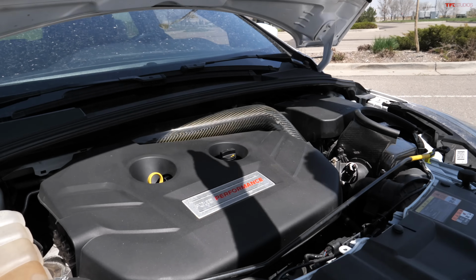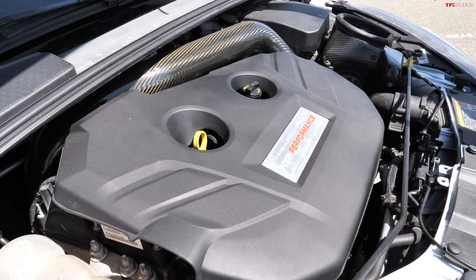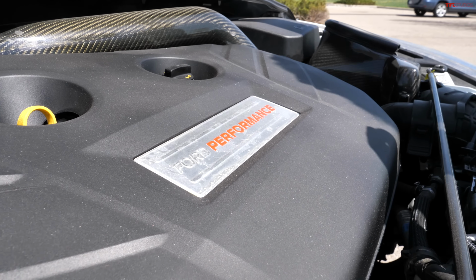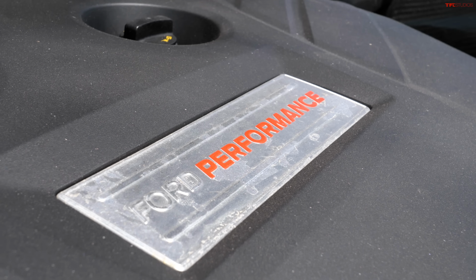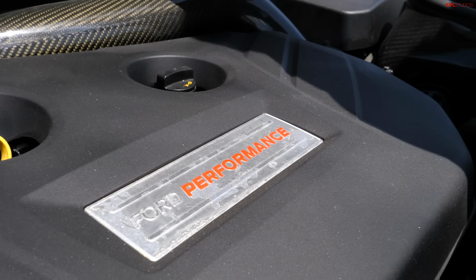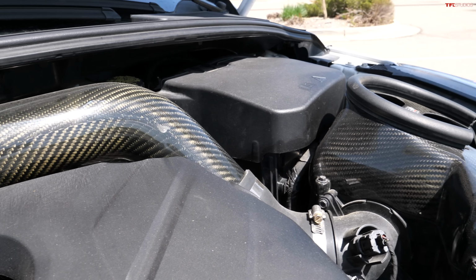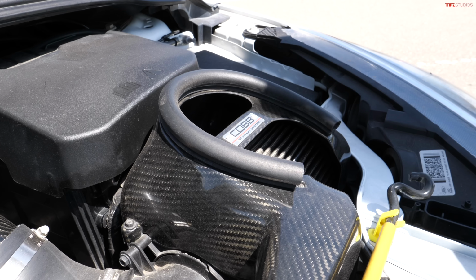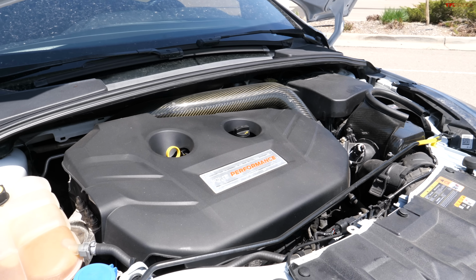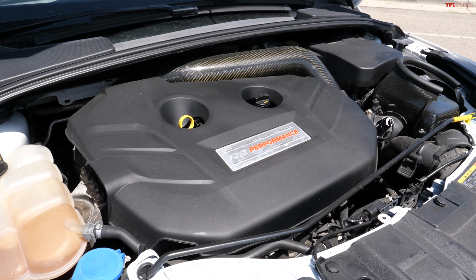So this is Ford's 2.3 liter EcoBoost 4-cylinder, and this was not only in the Focus, it also came in the Mustang as well. But in the Mustang, it was putting out about 320 horsepower. For the Focus RS, they hopped it up to 350 horsepower. Now this one has been modified a little bit by this Cobb intake system, so it may be pumping a little bit more than stock, but I think it's going to be fairly stock. 0 to 60 times on these were about 4.7 seconds, so pretty darn quick for a hatchback.